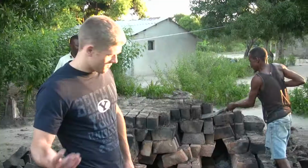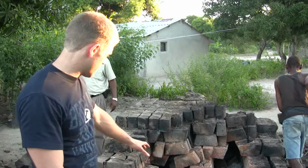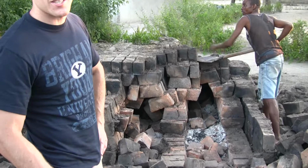So we're looking here at our kiln design. What he did, he made this tunnel kiln, as you can see, and covered it in mud. We started out with 800 bricks here, so we're just analyzing how the design actually works since we weren't able to do it with termite mud in the States.